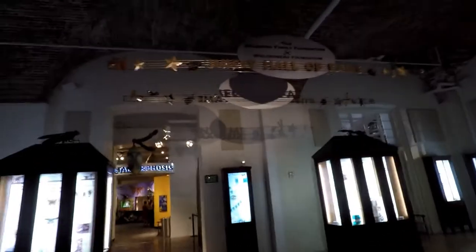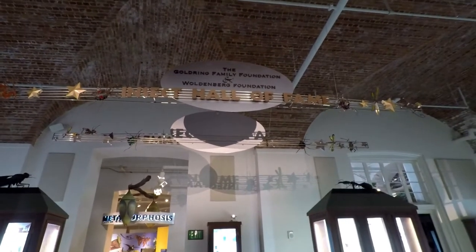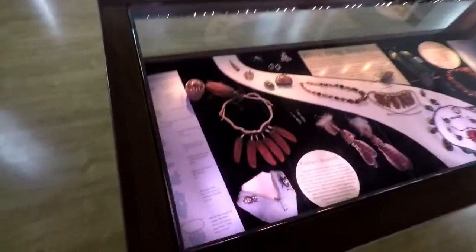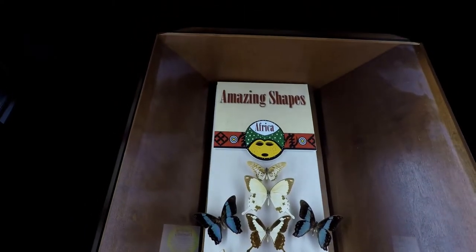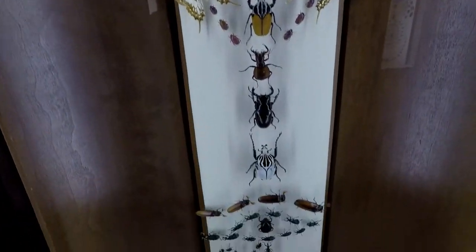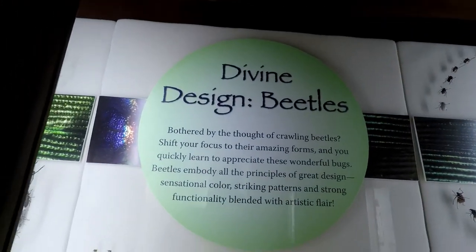Gold Wing Family Foundation and Woldenberg Foundation Insect Hall of Fame, which is really cool. All the bug jewelry. It says bling bling bug style. These are really cool. All the beetles.